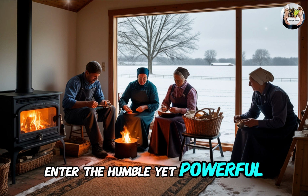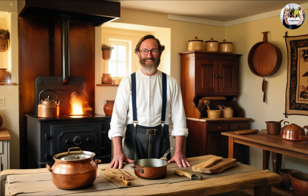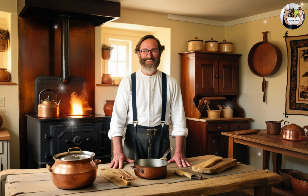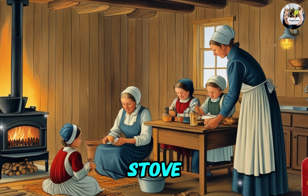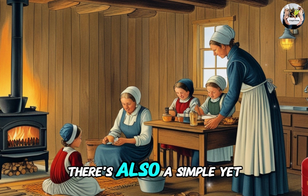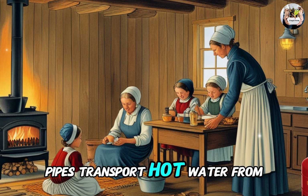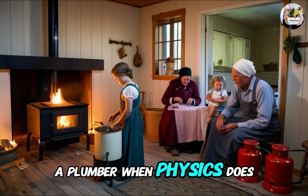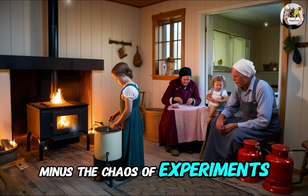Enter the humble yet powerful cast iron stove, built to last, probably capable of withstanding an apocalypse. These stoves are true multitaskers, simultaneously cooking meals and heating water. Some families go the straightforward route, heating water in kettles or large pots directly on the stove. Efficiency at its finest. In many Schwarzenegger Amish homes, there's also a simple yet ingenious system, gravity-fed pipes. These pipes transport hot water from the stove to places like the kitchen or bathroom. No need for a plumber when physics does the job for you. It's like a practical science project, minus the chaos of experiments gone wrong.